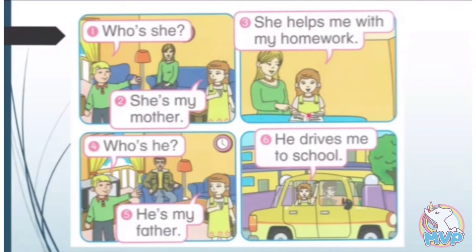Okay, now look at the picture down here. The little boy asks again, who is he? Who is the man sitting on the blue sofa? Then the little girl says, he is my father. Then every day, he drives me to school. Her daddy sends her to school.